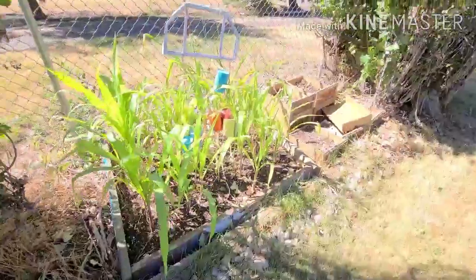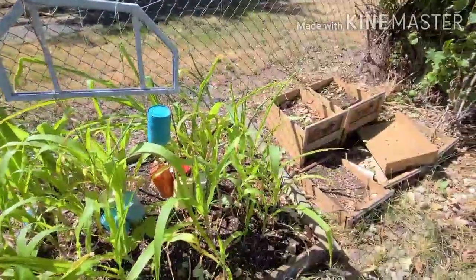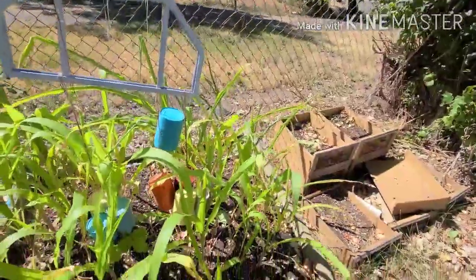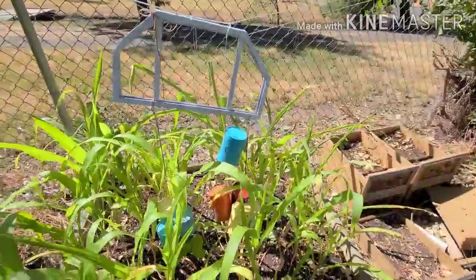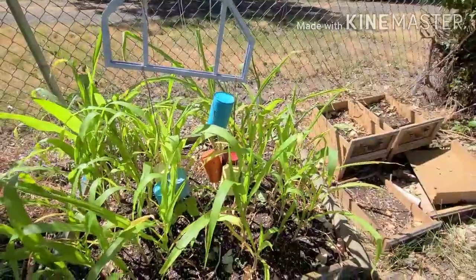And my corn. I don't know when it's supposed to tassel. Looks like a few of the leaves have tried to get kind of brownish, but it hasn't tasseled or tried to make any corns yet. Hopefully it does.